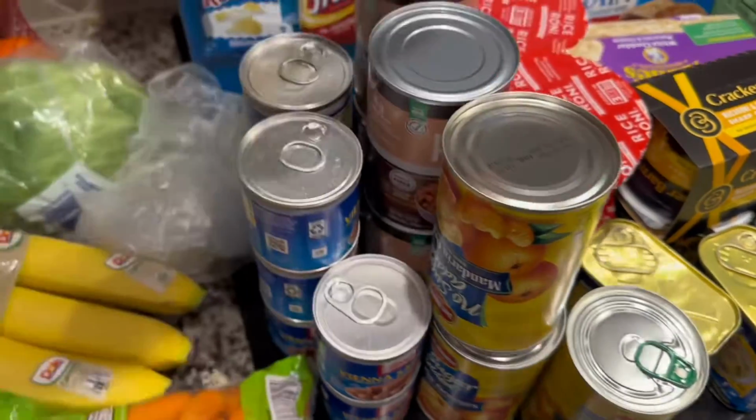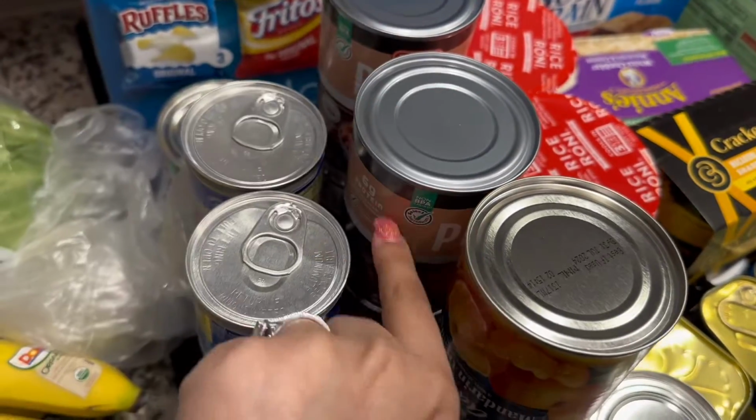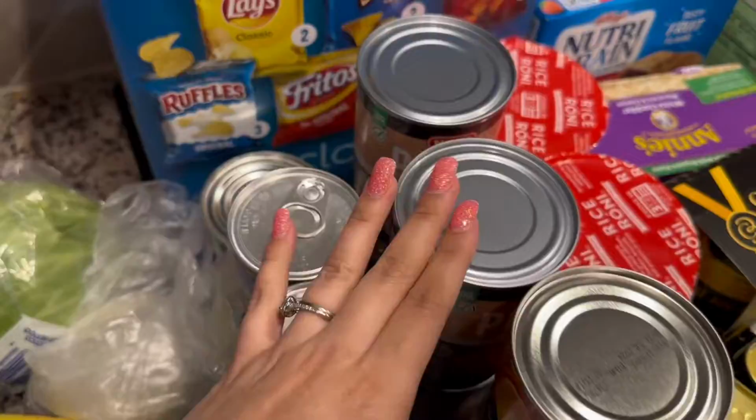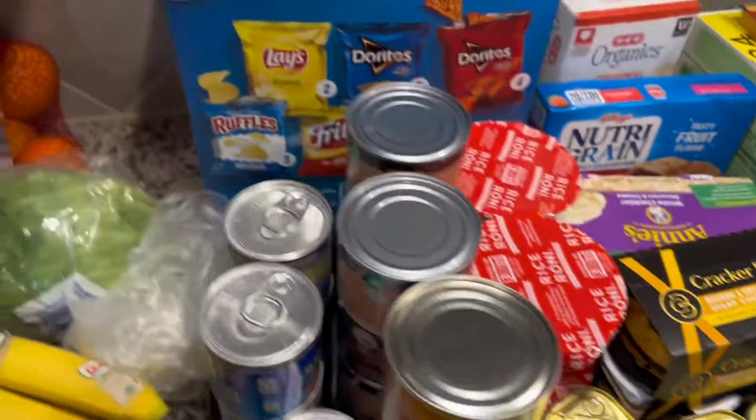Then we got some mandarin oranges, a bunch of beans. So we got 3 fried beans for the burritos. And then these are just beans in general for like sides and stuff. So right here we got some spam. I like to make these again at quick meals during the week. So there's some spam right there.